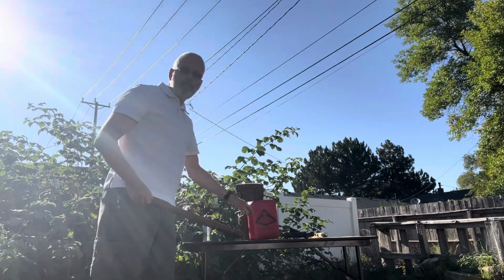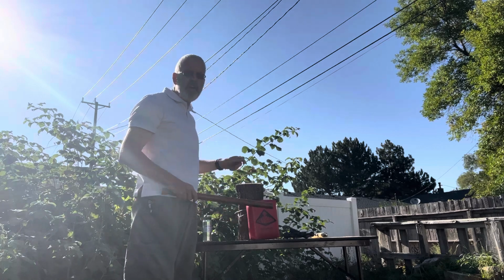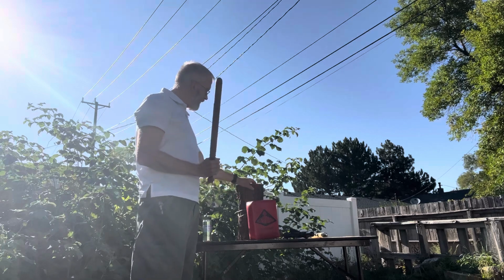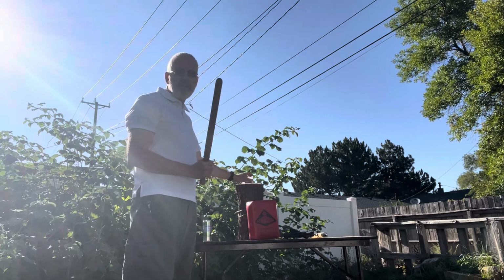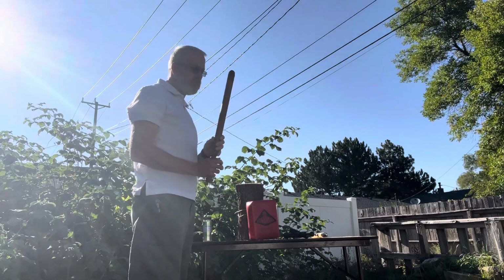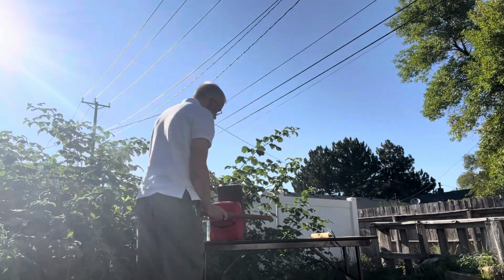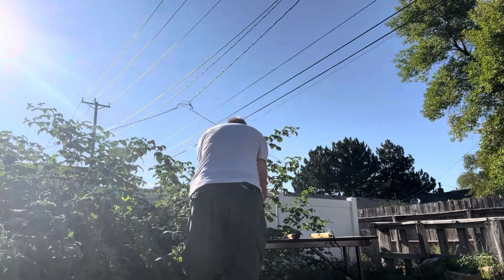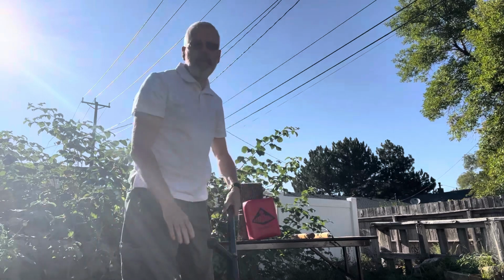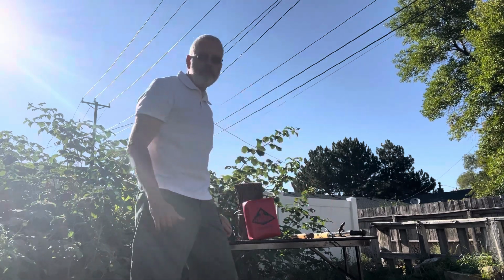I've got this strike pad set up against a pretty heavy chunk of firewood, and I'm going to go ahead and give this a good whack and see if I can make any impact on the wood behind the strike pad. That was a pretty sturdy strike. I don't think I'd want to get too many of those.